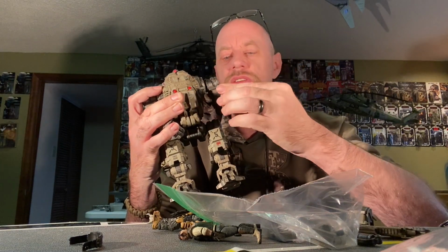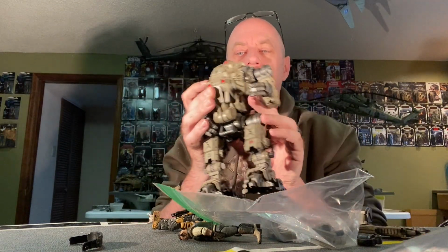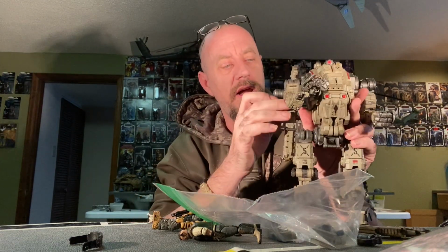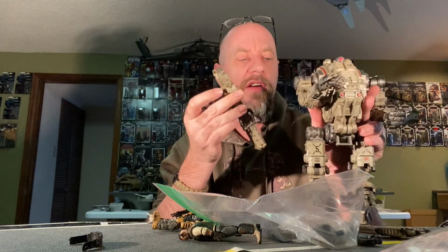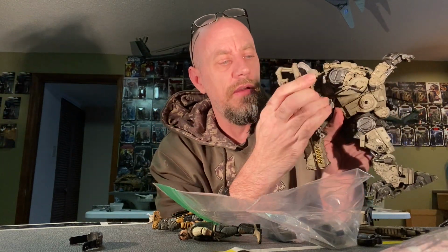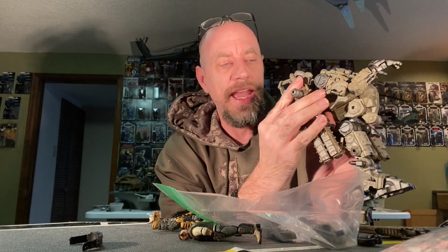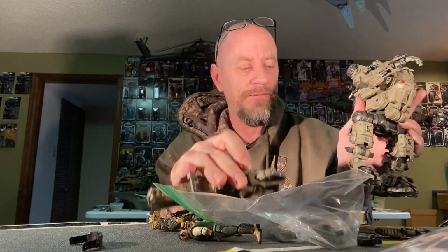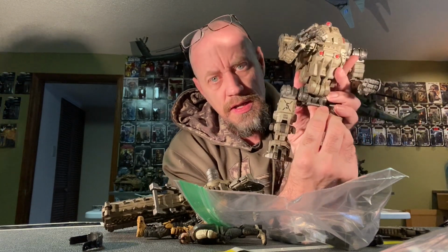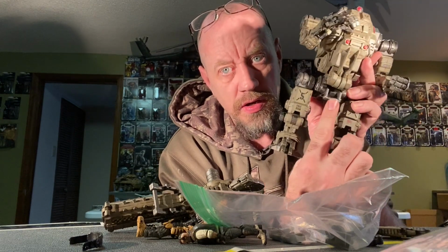Ball jointed wrists, fingers are articulated. Same on the other side, obviously. Take the weapon off the back for a minute. So there's a peg that pegs in so he can carry the weapon on his back. That little skirt piece that kept flopping off on the front of the other one, there's like a little articulated, I would call it like a step right there.